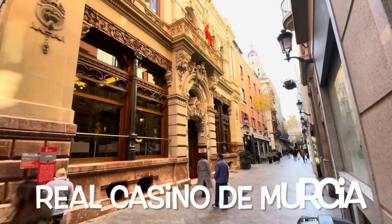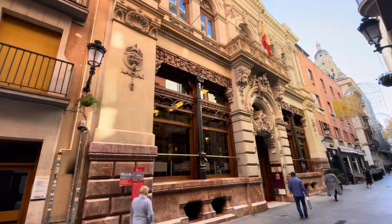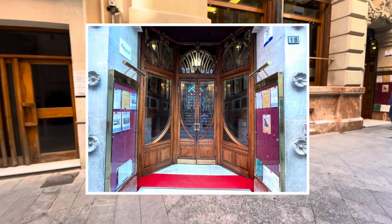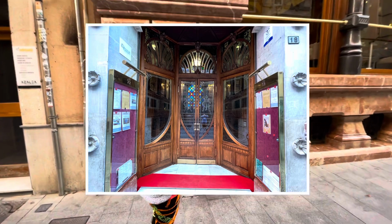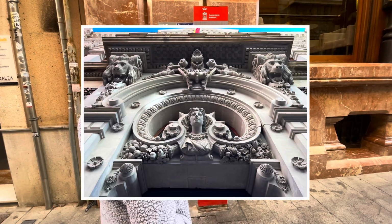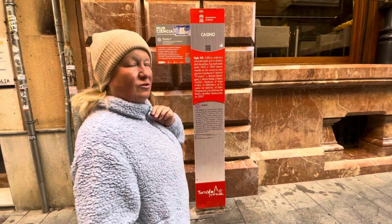Our first stop, the Royal Casino de Murcia. This stunning building is one of the most iconic landmarks in this whole city. It's worth a visit. You can, if you want, take a guided tour of the interior, or simply, if you're like us and not really too fussed about going in and seeing the places where there was ballroom dancing and grand parties, admire the outside.